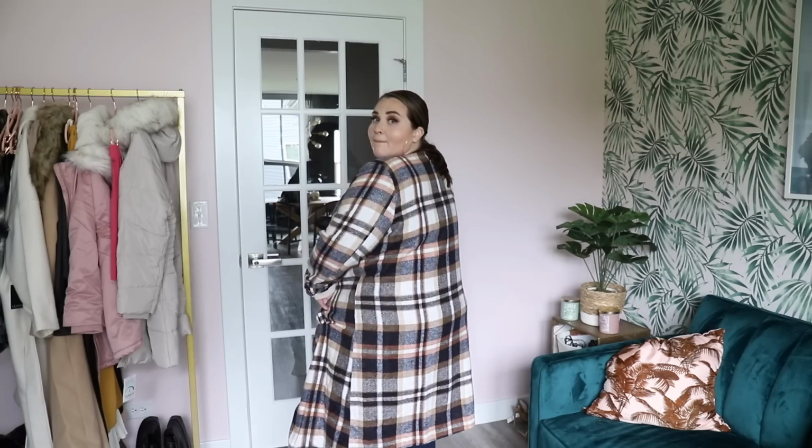It does have pockets. I haven't ripped the seams open on them, so I can't put my hand fully in it, but it does have some pockets here, and then it's just a plaid print throughout. Very warm, cozy, very fall, right? So I would definitely wear this with jeans, maybe over a cute little dress, something like that.